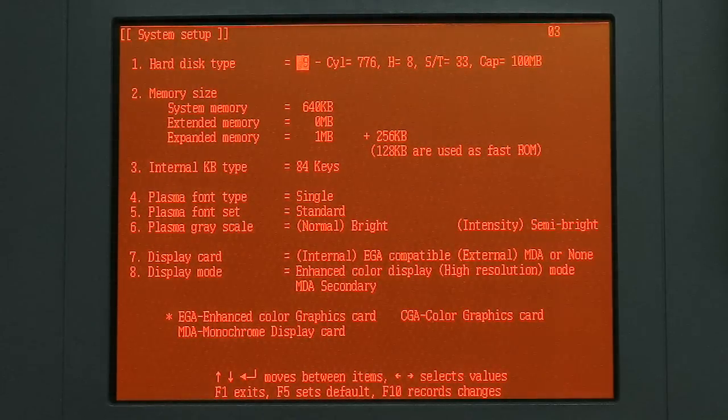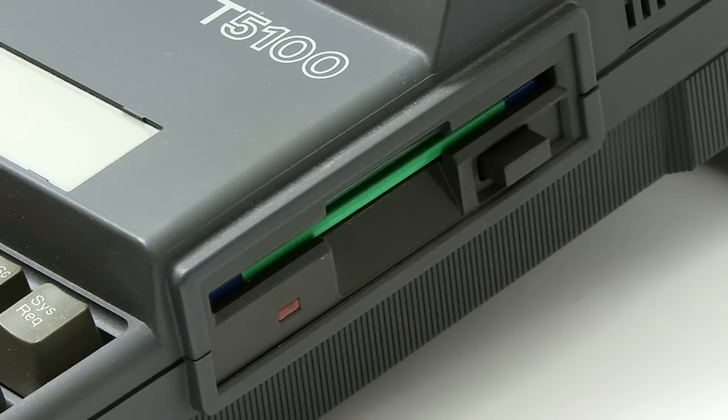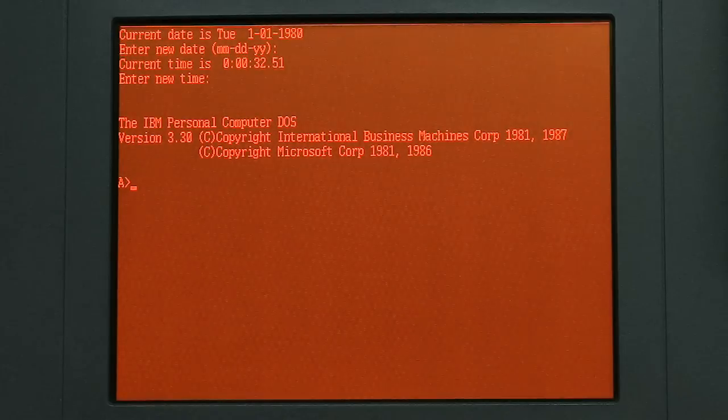I'll tell it it hasn't actually got a hard drive, which might give us a chance to actually boot the thing at all. It'll now try and reboot from the floppy disk, hopefully. The sound of old computing as the floppy disk spins up. And if it gets there, there we are. Once it asks for the time and date, I think we'll just skip that. And we've proved, here we are, we have a working machine.